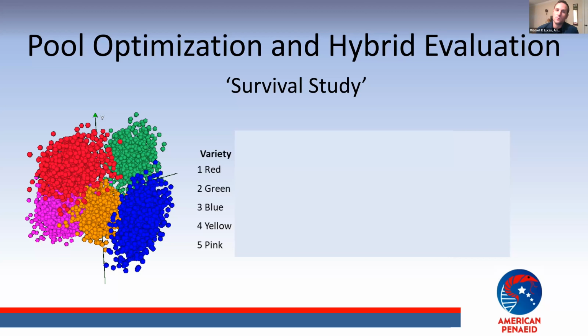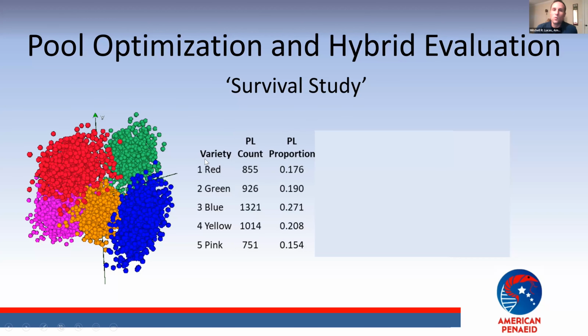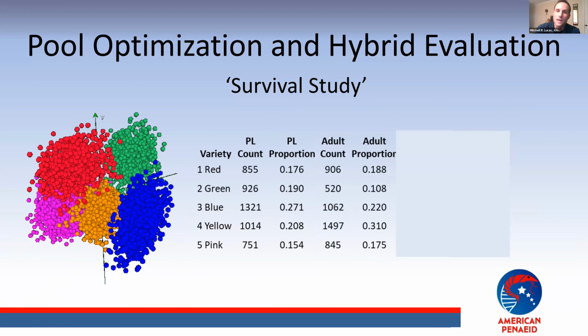So if I have this pond with five different varieties, and I say, well, what is the proportion of these different families at different time points? So PL, post larvae. So you can see at the beginning, the red variety, there's 855 post larvae counted. They came from that family. You can deduce what proportion of the tank that that family makes up. So it'd be 17.6%. And you could come back and do the exact same thing at the adult stage.